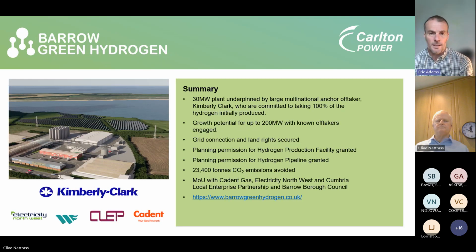Project number 2. So this is at Barrow in South Cumbria. Again, a kind of area that wasn't going to be connected to a hydrogen network fairly quickly. So we will build a 30 megawatt electrolyzer, and that will provide hydrogen into Kimberly-Clark. Kimberly-Clark, who are the producer of Kleenex, Andrex, Huggies, etc., will use that hydrogen in boiler plant.